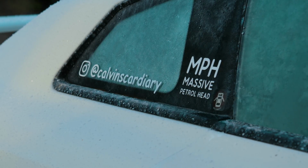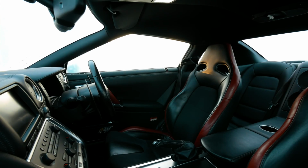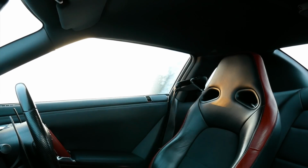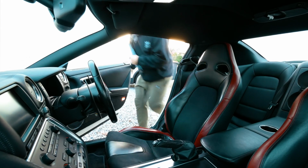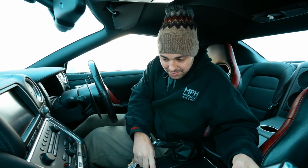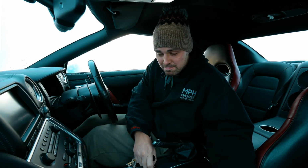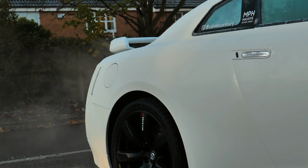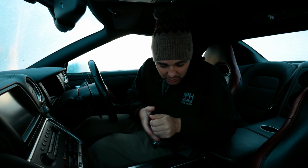You're all probably sitting there watching that screen right now thinking, Calvin, surely you're joking. Doors are frozen. It is a cold morning. This is going to be the last time I wake my neighbours up with the GTR. Turn them wipers off to make sure I'm properly in shot. I've got a woolly hat on today.